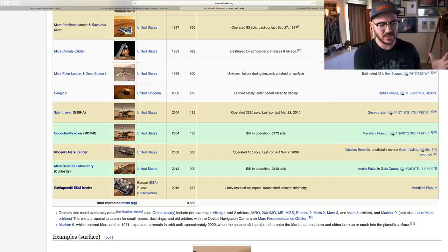So it deployed its landing legs, fired its thrusters for 3 seconds instead of 30 seconds, and then just stopped. And then basically fell out of the Martian sky for like 5 kilometers. And then it impacted at, I think, almost 500 kilometers an hour or something. So whoops, that was the last attempt that we've had at landing something on Mars.